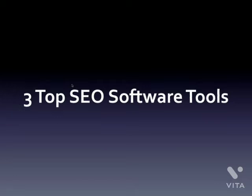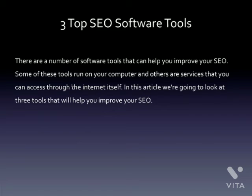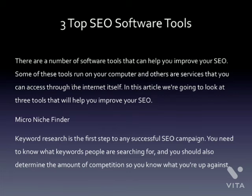3 top SEO software tools. There are a number of software tools that can help you improve your SEO. Some of these tools run on your computer and others are services that you can access through the internet itself. In this article, we're going to look at 3 tools that will help you improve your SEO.